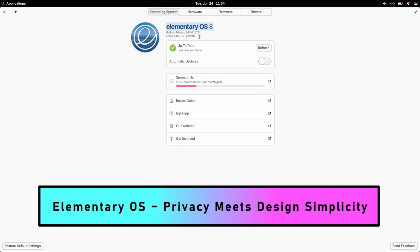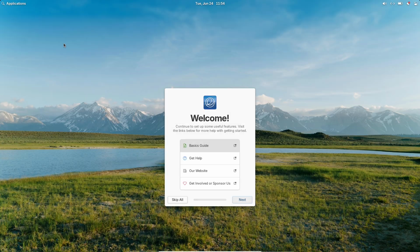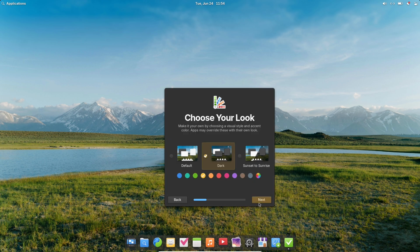Elementary OS 8. Privacy meets design simplicity. Looking for a Linux desktop that keeps your data in your hands while delivering a beautifully simple interface? Meet Elementary OS 8, codenamed Circle.